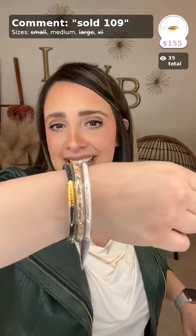Val saw it this morning and she literally freaked out, y'all. She goes, I need this in my life. Like, this one is so fun and beautiful. So again, those neutral colors all flow and go together.